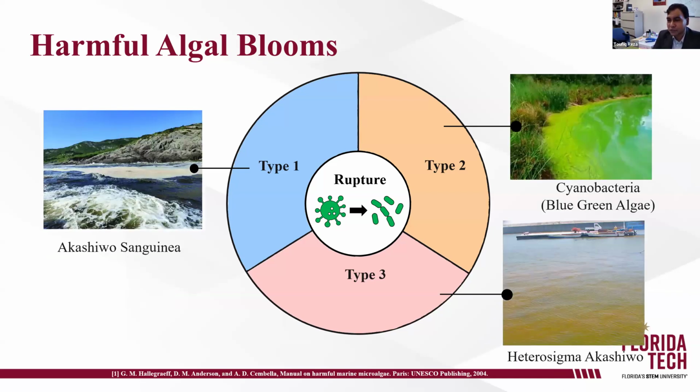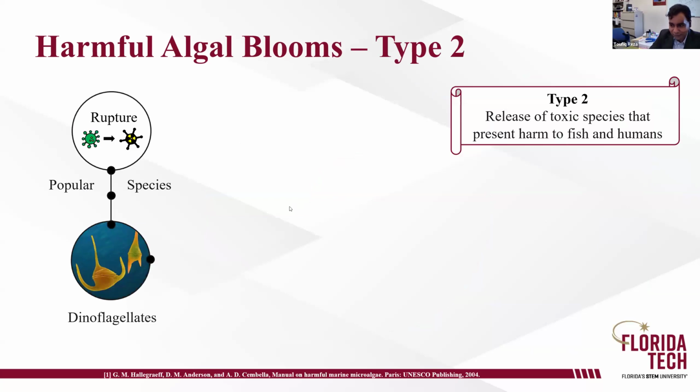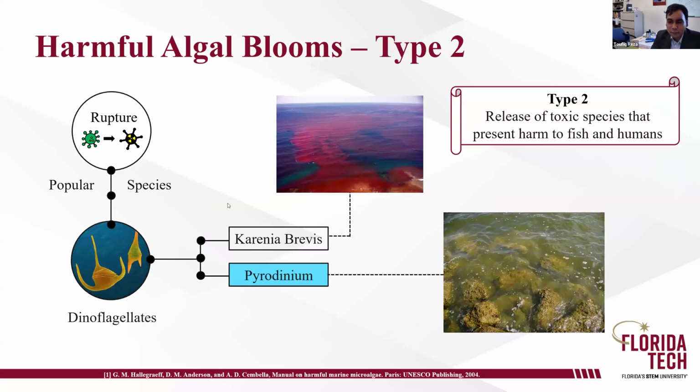To give you some examples of type 2, the first algae and toxin we started to look into was microcystin-LR, produced by blue-green algae, a cyanobacteria. But besides that, there are a couple of other dinoflagellates available here in our state. You are probably familiar with the red tide, which is caused by Karenia brevis, and we have a separate project funded by USHAB CTI. We just finished our project funded by the Red Tide Initiative on Karenia brevis on biochar as well as modified biochar.